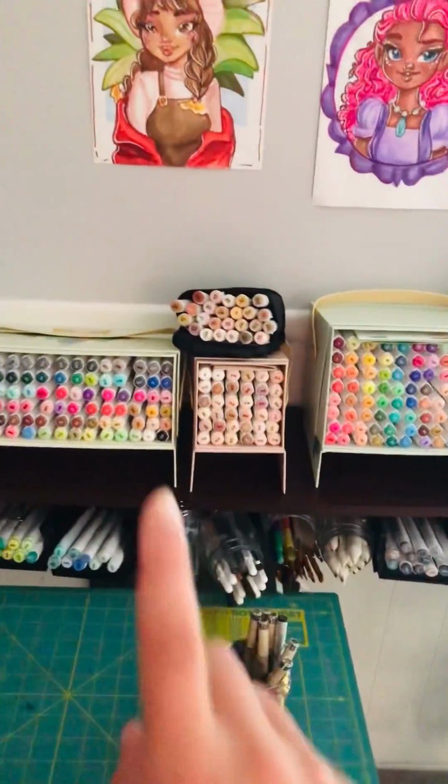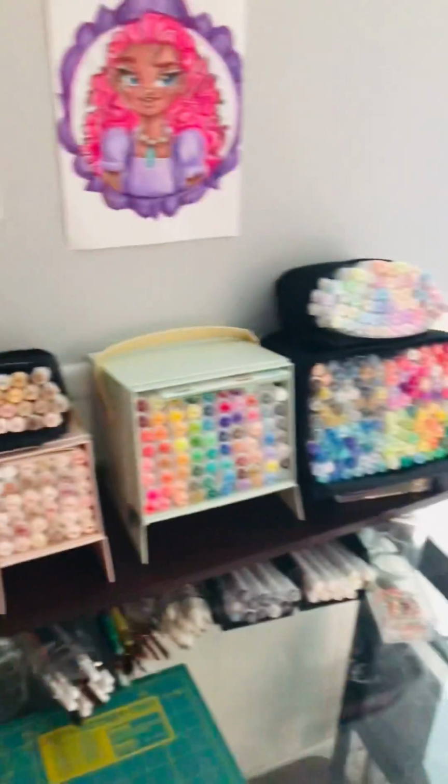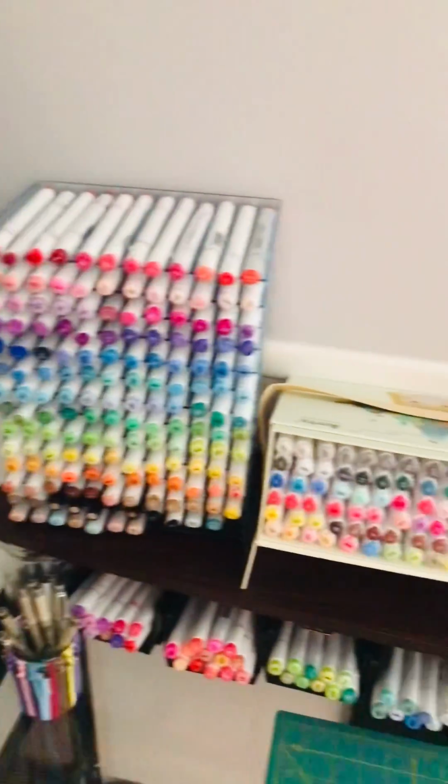Actually, I have some more. These are some of the colors I don't use very often. So there are all my alcohol-based markers. I thought you guys would like to see, since a lot of you ask how many markers I have.